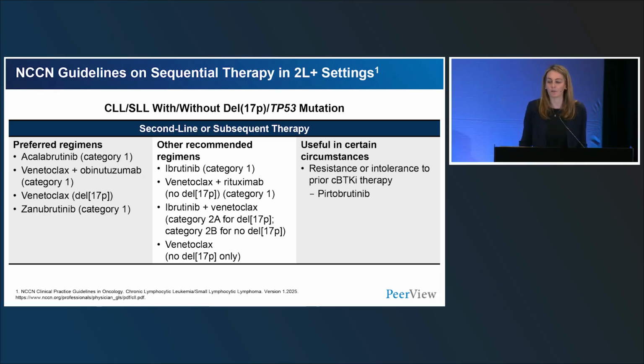So just thinking about relapse refractory CLL treatment, these are the current NCCN guidelines for CLL second line and subsequent therapy. You see a lot of options here, and I'll just emphasize that there's many sequences now that patients can go down, and so it really depends what the patient's prior therapies were, as well as the reason for discontinuation of prior therapy. So did the patient actually progress on the prior therapy and had clinical progression, or were they discontinued due to completion of planned therapy or side effects in some cases?